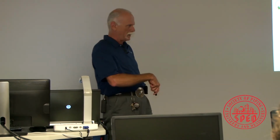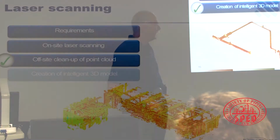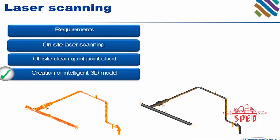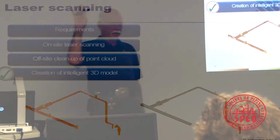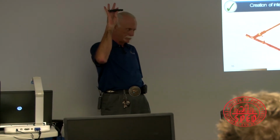The biggest thing to me is the off-site cleanup of that point cloud. That machine collected the data and sent it to the office, I cleaned it up, and I go to work creating a 3D model. My big safety factor, to me, is keeping the pipers in the office, in the chair where they belong. At worst case, send him out there with a total station, keep his feet on the ground. Safety is number one, and in every company I worked for, if I hollered safety, they listened.